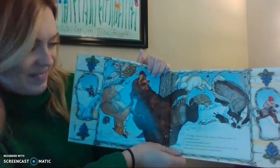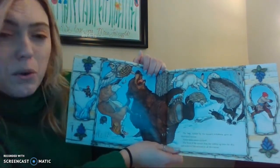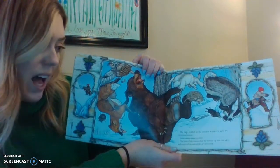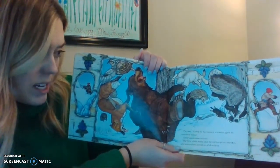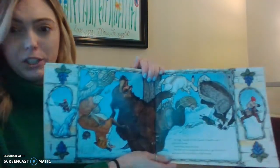Uh-oh. The bear, tickled by the mouse's whiskers, gave an enormous sneeze. Enormous! Achoo! The force of the sneeze shot the mitten up into the sky and scattered the animals in all directions.